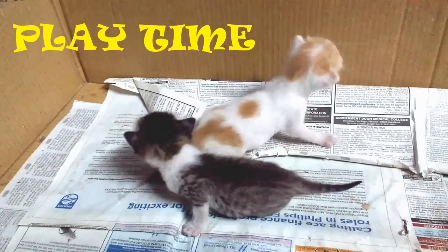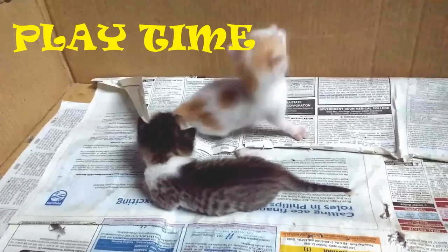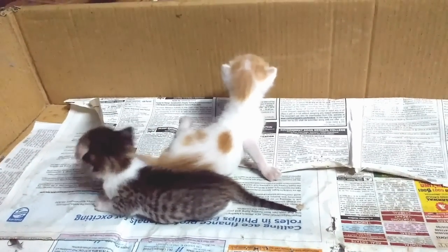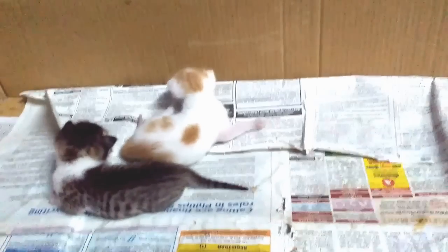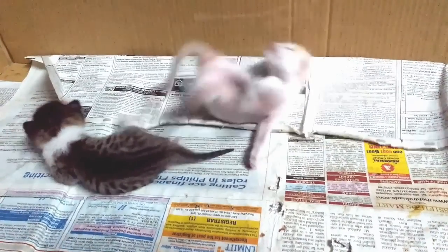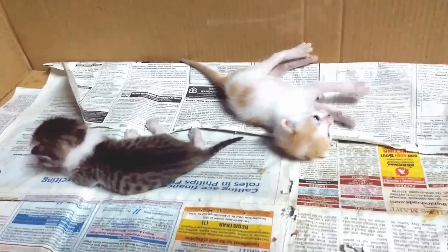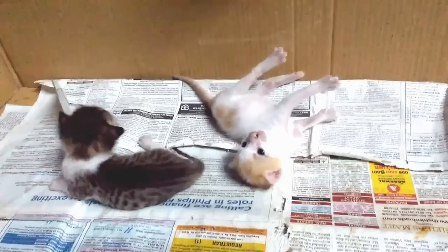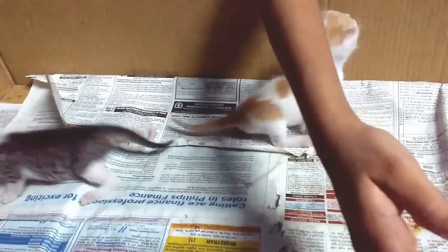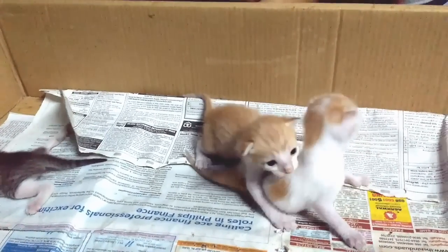This is their playtime, and they're gonna like train by fighting each other. So look, they're like playing. I think baby Jack wants to come out of the box. But see, they're rolling and like fighting. That's so funny.